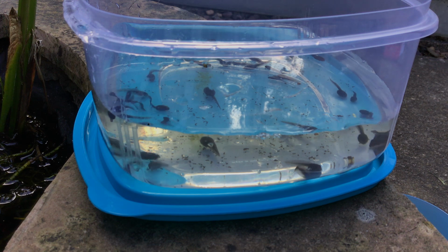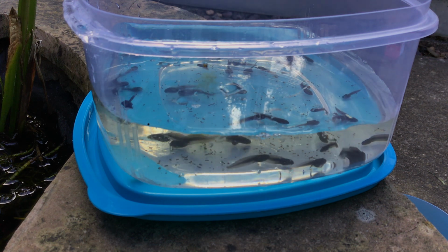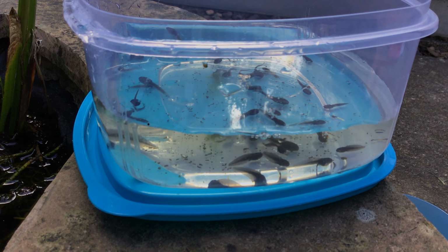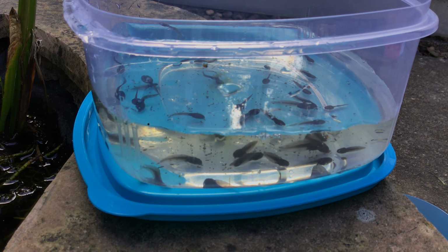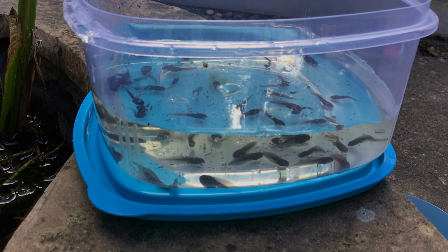They also have gills, which was one of our key words. They use their gills, like fish do, to breathe underwater, and at this point don't need to come up for oxygen, but they do like to be on the surface of the water to feed whilst it's sunny.